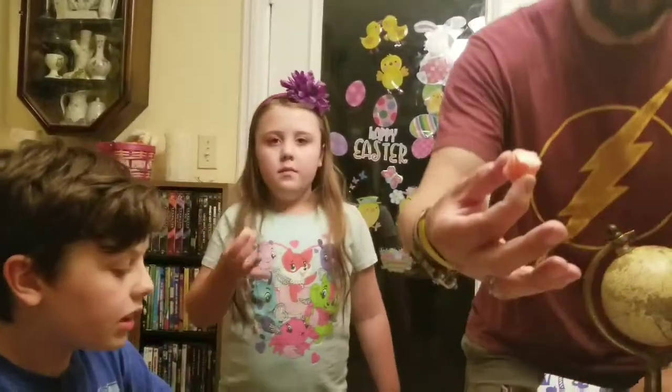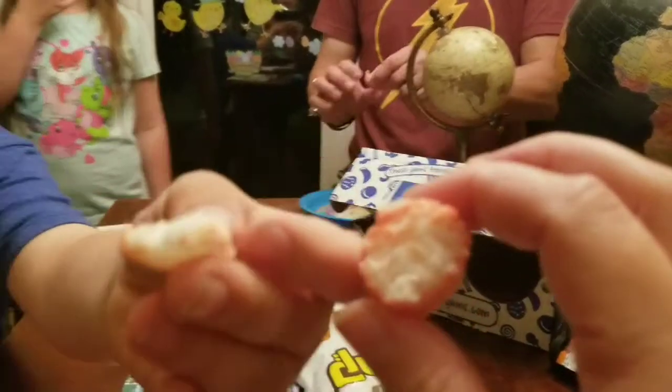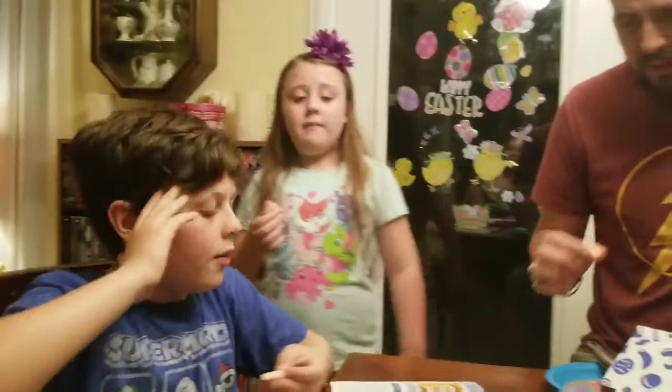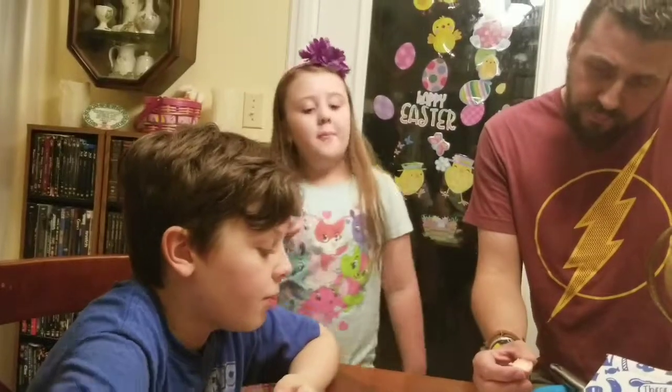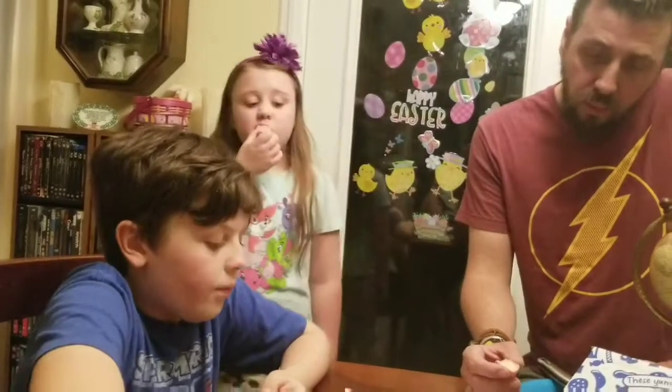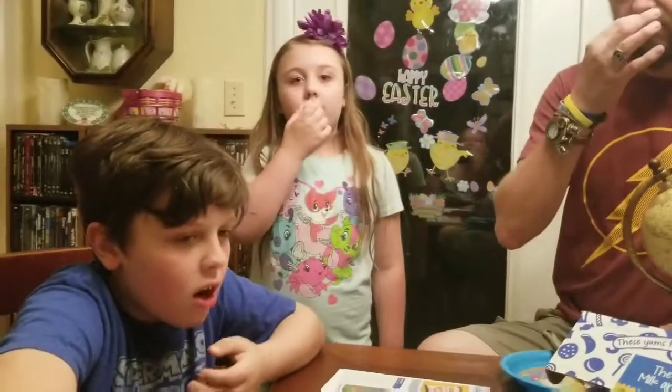You want to take a close up of it? It kind of looks like coconut sushi. It all looks like coconut. What is the name of it again? A mushroom coconut roll. Three, two, one, and go.